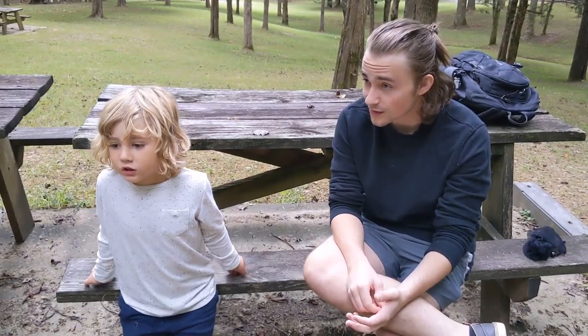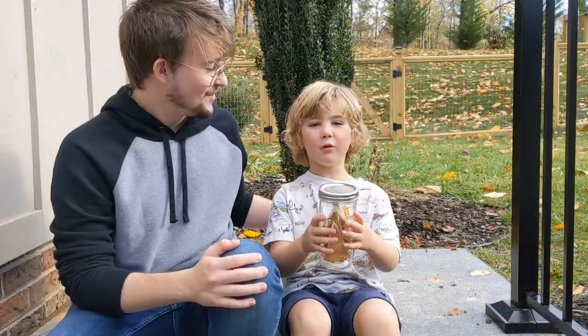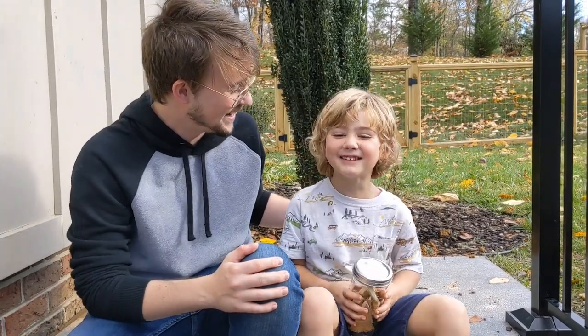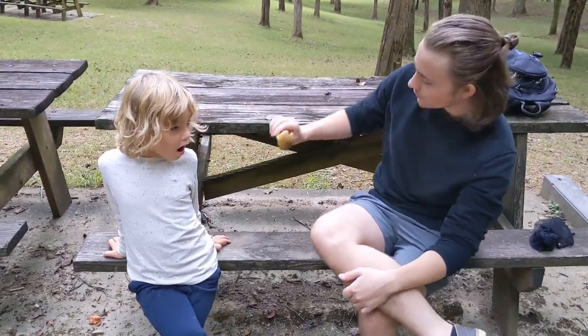What about the one that's very close to hen of the woods? Chicken of the woods. These are chicken of the woods. 2, 1. These are chicken of the woods. I almost said reishi. What are those little yellow ones that are really tasty? Pine mushrooms. So that, we found one of those.